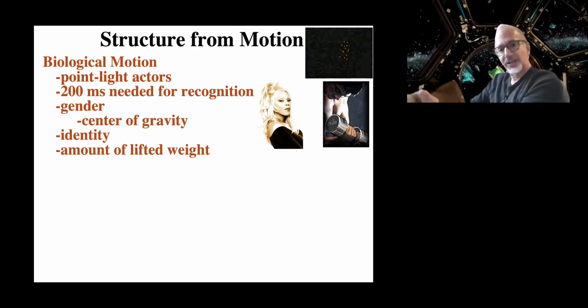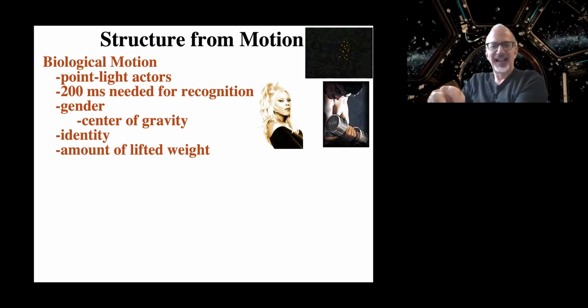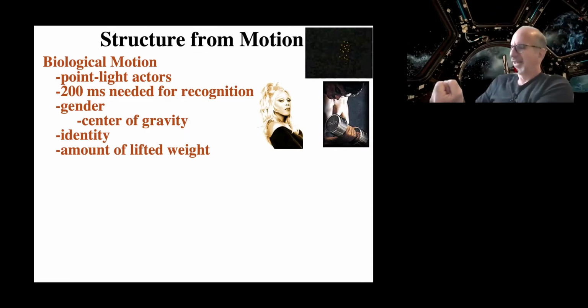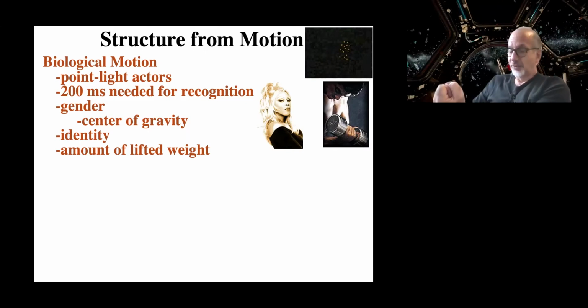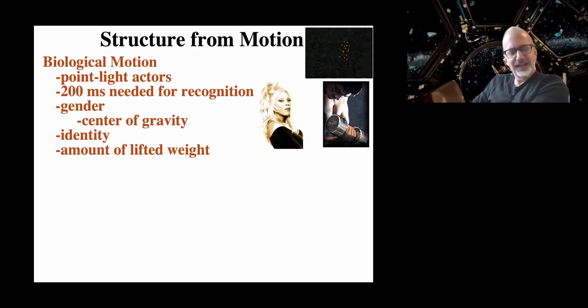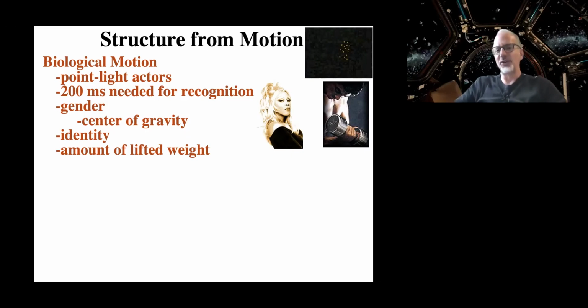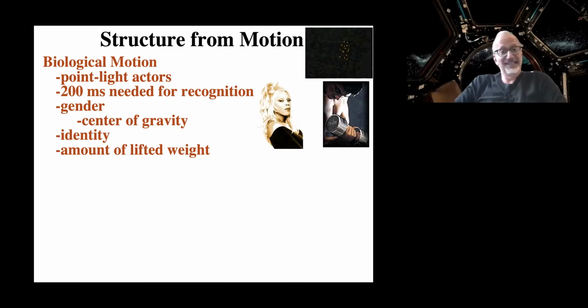And your job as the subject would be first to identify what it is overall. And when the points are frozen, you say, I have no idea. When the points start moving, you say, oh, I think it's a person. And do you know anything else? Yeah, I think it's a person lifting a weight. Cool. Now, how much weight do you think they're lifting? And you make a guess, I don't know, 10, maybe 12 pounds.